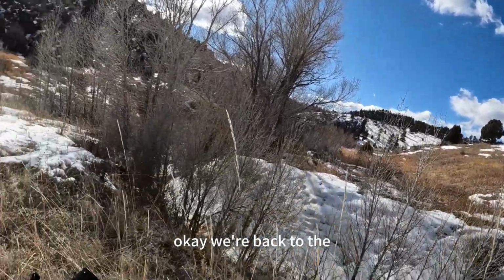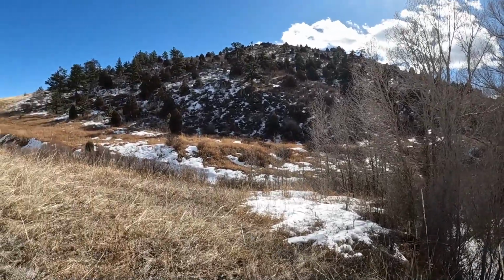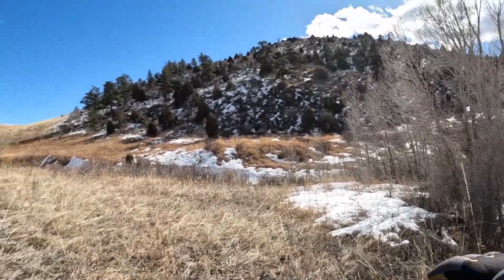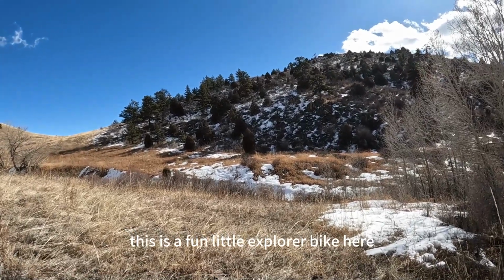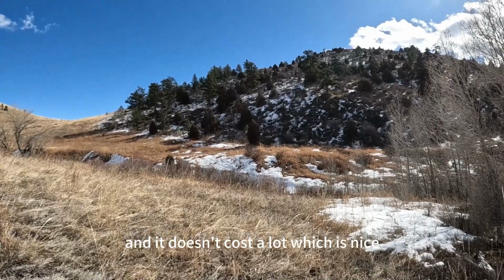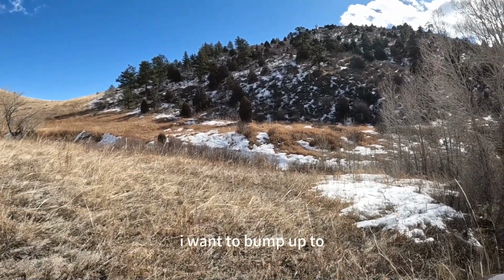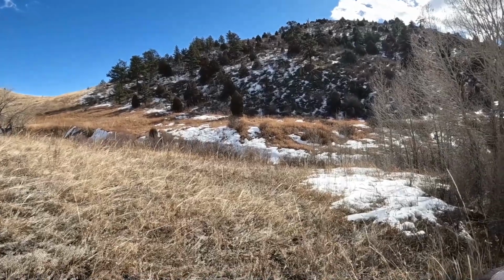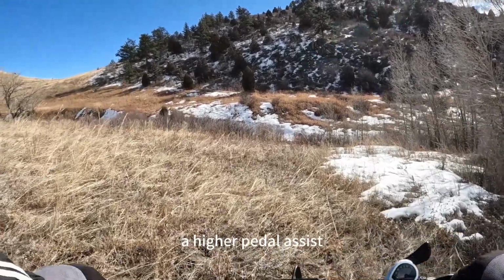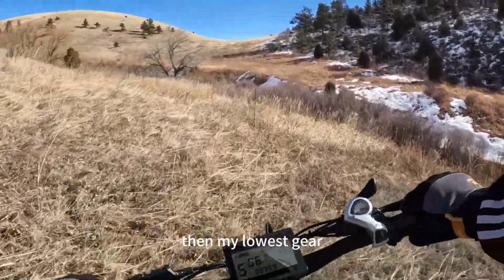Okay, we're back to the XF800. This is a fun little explorer bike here. And it doesn't cost a lot, which is nice. I want to bump up to a higher pedal assist. I'm in my lowest gear.